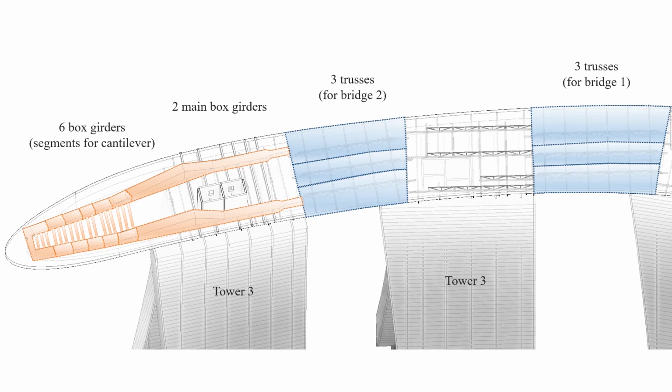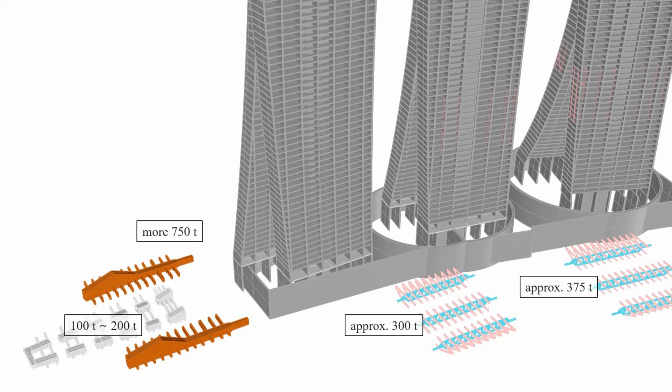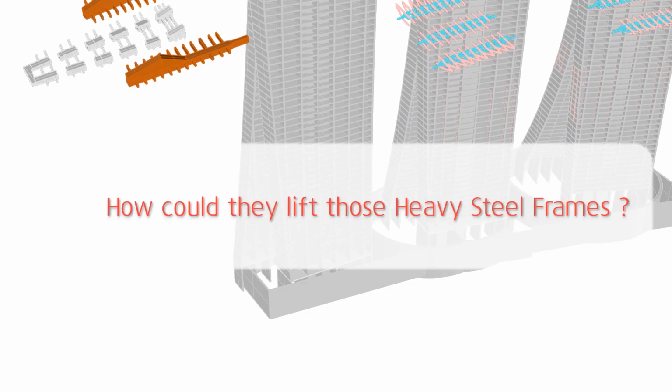As such, the main frame of the Sky Park is divided into 14 segments because it was the most practical method for building Sky Park. However, they are hundreds of tons, and cranes used in general construction sites can lift up to 20 tons. How could these steel frames, assembled at the ground, form the Sky Park?